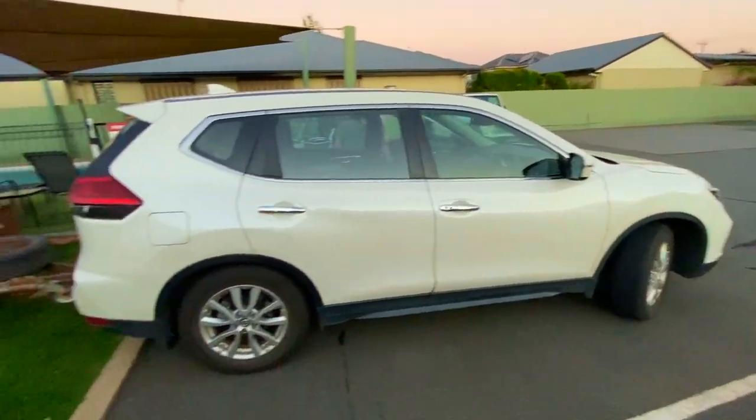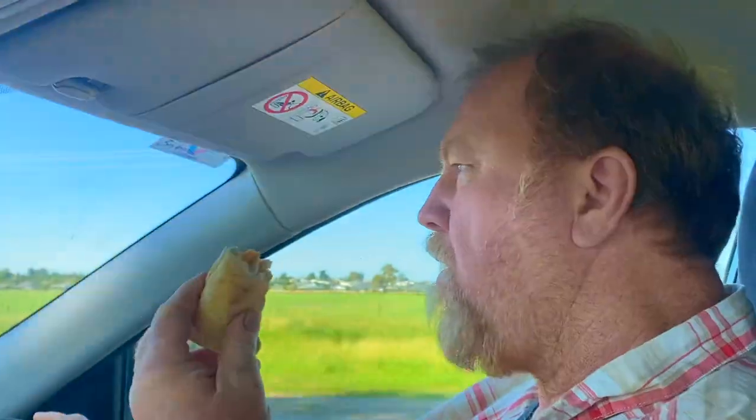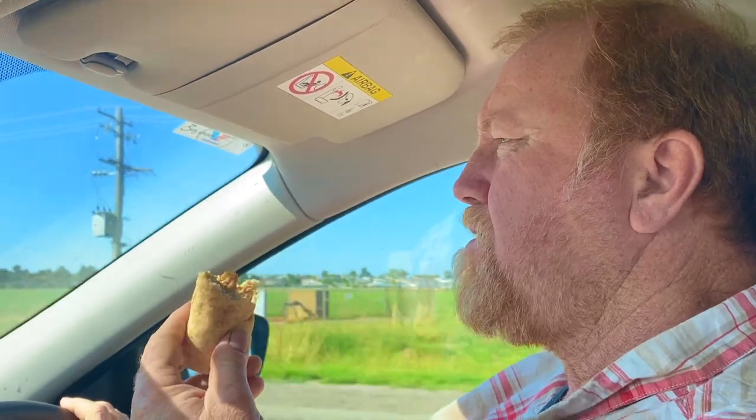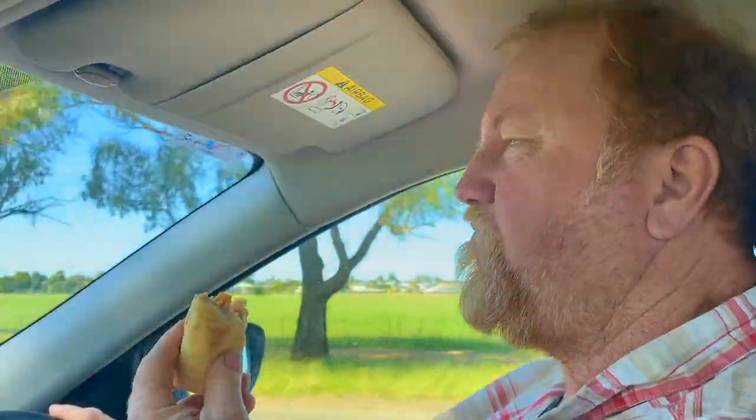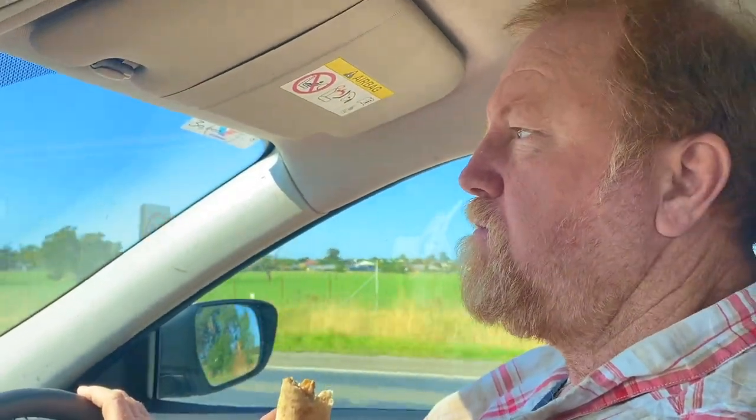Stopped in this motel. Look at that for a park. In the ring for one final swing, Wagga Wagga back to the coast via Canberra. Pick up our dogs, and then we're done. Chicken sandwich, 5 out of 10. Where are you? Wagga Wagga.